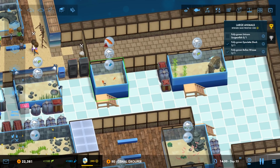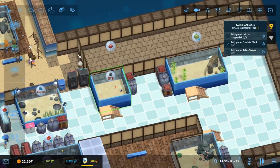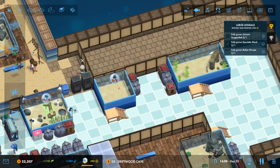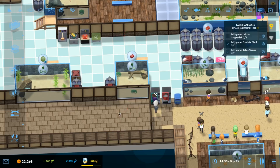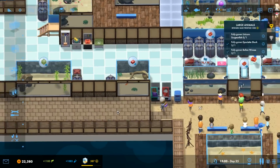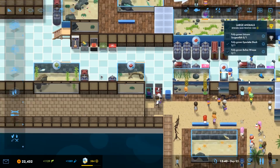Okay. Water temperature's too low. I reckon a power combi should probably do see you fit. Yeah. And you need a cave. Let's just do a driftwood cave. Yeah, I'm going to keep you. You're one of these. You get these occasionally, don't you? These, like, fish that are just in a pretty small tank on their own, chilling, looking all right, but not looking great. Yeah, and you need, what do you need? You need mussels, food. Mussels. Oops, you can go there.